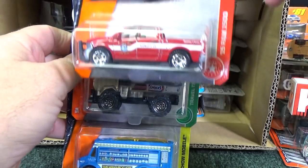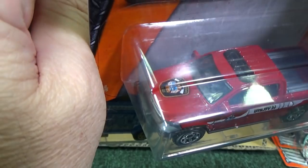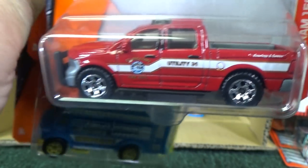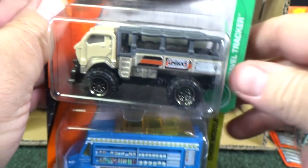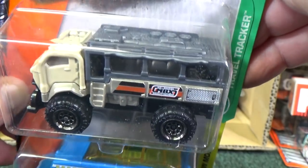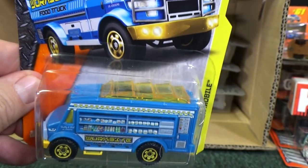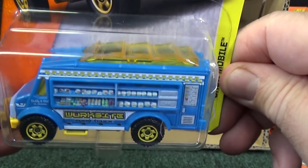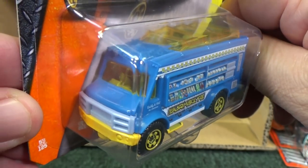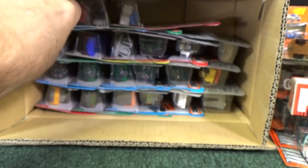The '15 Ram 1500 looks great in red. Take a look at the decos. Some of these cars, I know at least one of them. Here you have Travel Tracker. A lot of these cars were in the H case, because there's a lot of carryover between the cases. Here you have the food truck, or the Chowmobile.